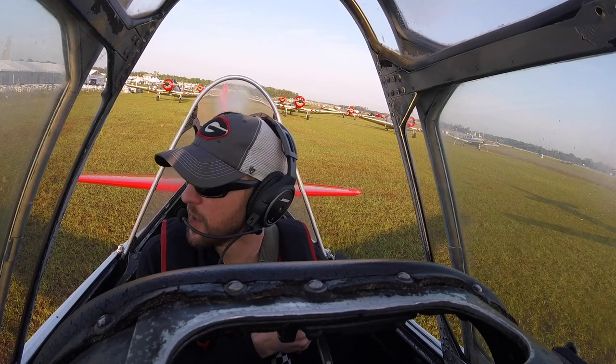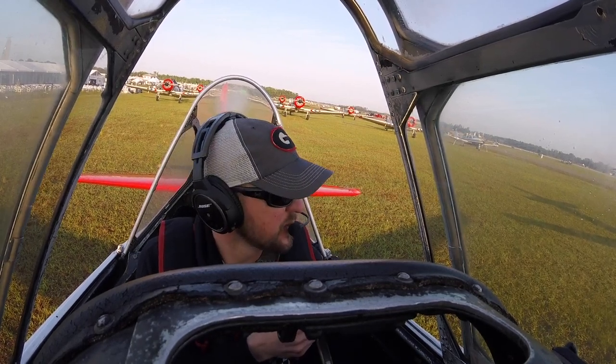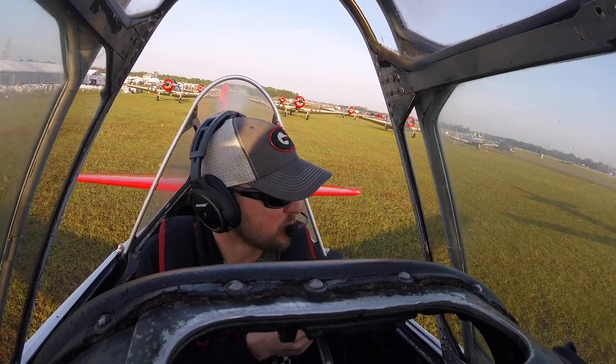Taxiing out at Sun and Fun with the Aeroshell flight demonstration team. We're in the number 2 bird. Pilot Brian Reagan up front.